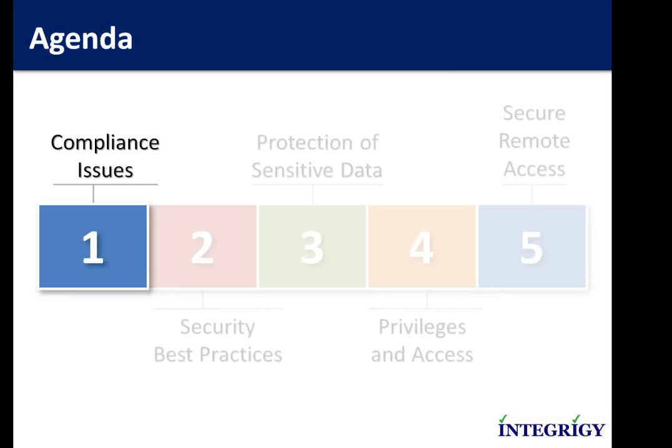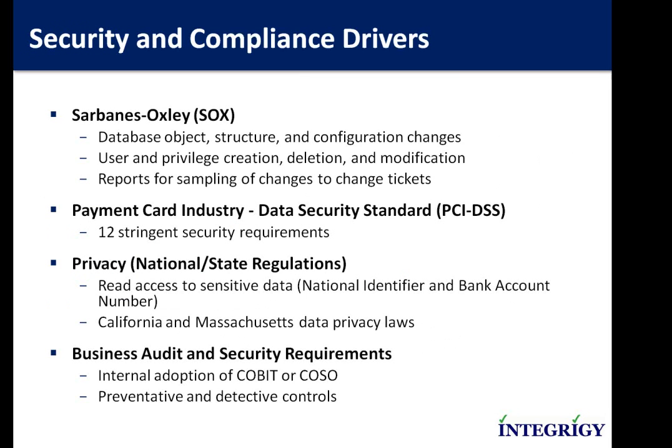So let's start talking about some of the compliance issues in the Oracle eBusiness Suite and some of the challenges that many organizations face. The main compliance driver for the eBusiness Suite is first Sarbanes-Oxley. For most financial systems, this is a major component. From a security perspective, a lot of this is database structure changes, configuration changes, how users are accessing the application, those types of things.